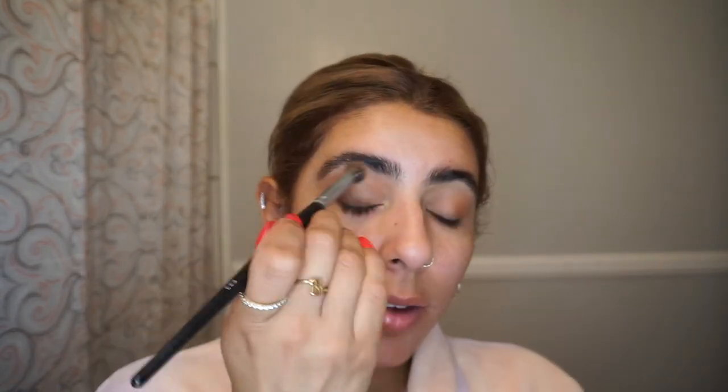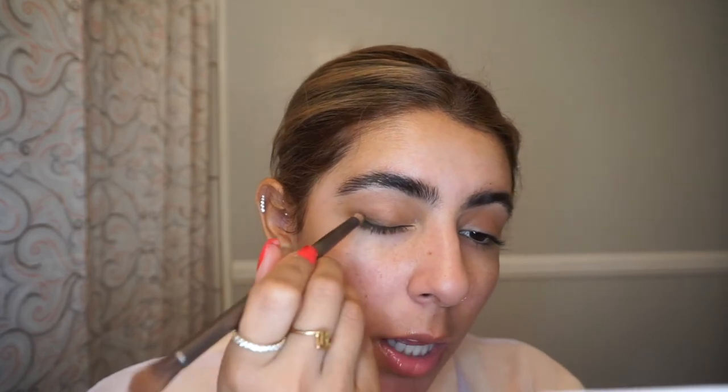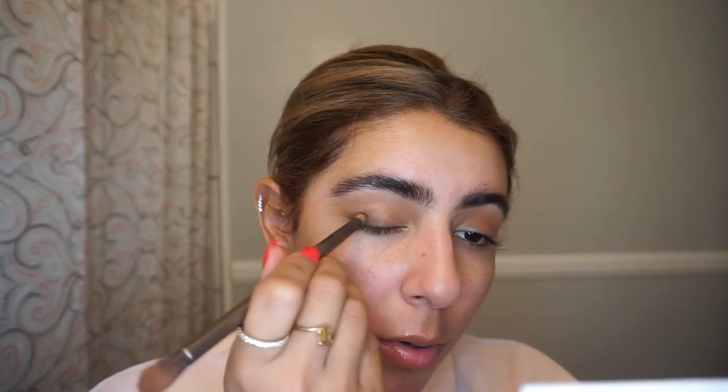Today's eye, honestly, I'm just trying to do something different because I feel like I always do a cat eye. So I'm trying to do something different because I know not everyone likes the same look. I'm trying to do something different for you guys to give you some inspo. But something wearable, because to be honest, a lot of people don't really like to go out in a lot of makeup. I mean, now a lot more people do, but not everyone. So I'm trying to keep it in the middle.